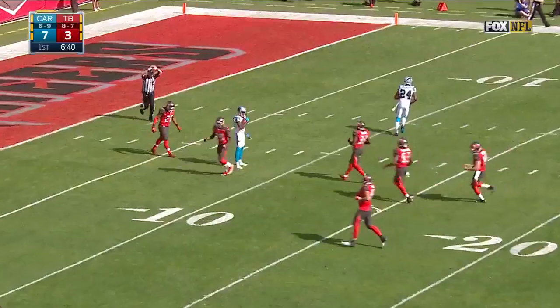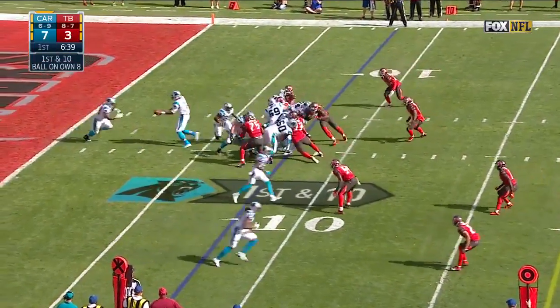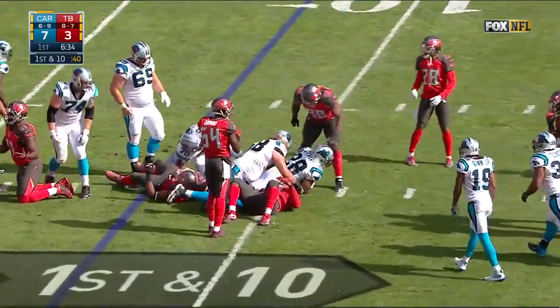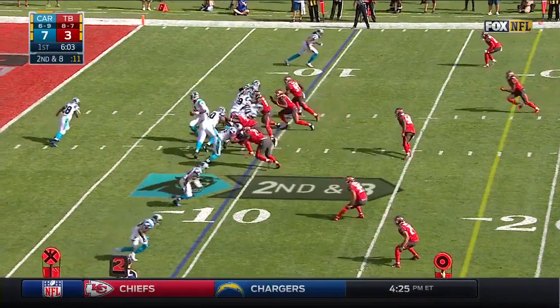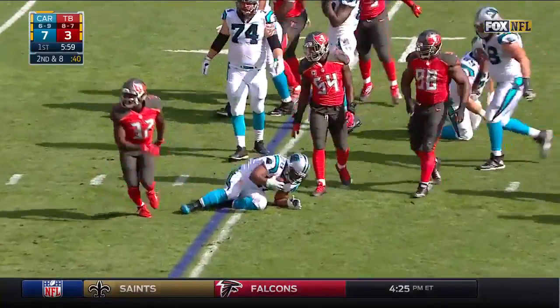Again, a fair catch at the 8-yard line. Went 75 yards for a touchdown on their first possession. And that'll be a gain of 1 for Jonathan Stewart. He's out with an injured elbow. Stewart again, and wrapped up at the line of scrimmage.